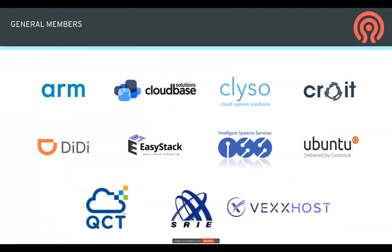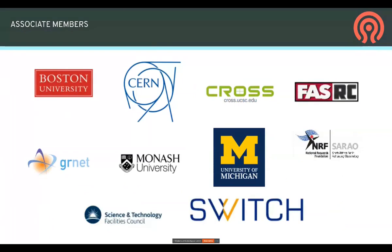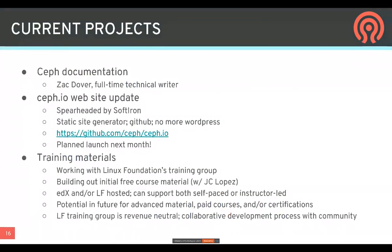And a number of general members as well. New members here are Cloudbase and Vexos. And then a number of associate members as well. These are educational institutions and government institutions and nonprofits and so on. So current projects that the foundation is focused on.